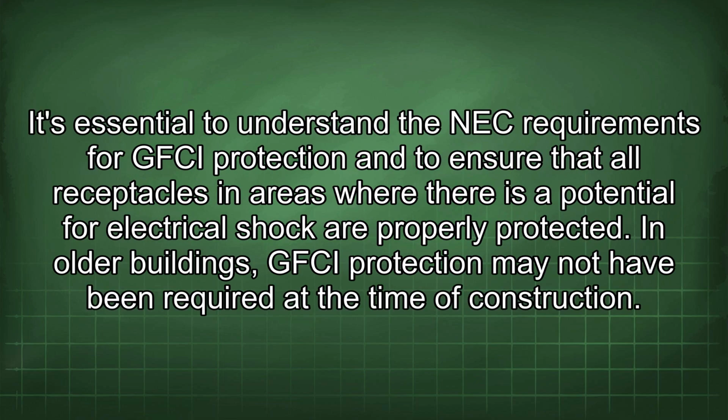It's essential to understand the NEC requirements for GFCI protection and to ensure that all receptacles in areas where there is a potential for electrical shock are properly protected.